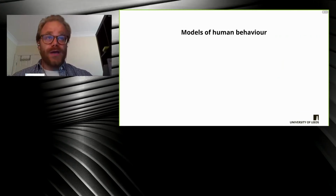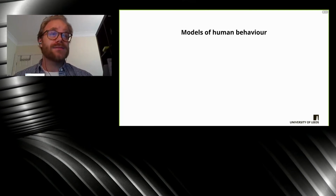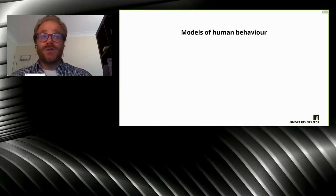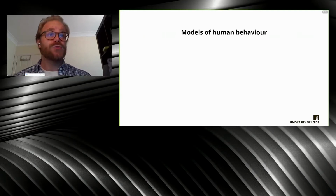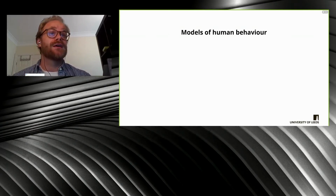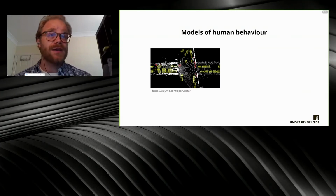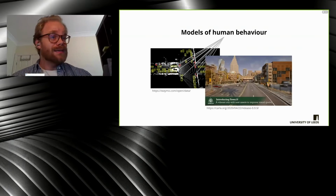And the scientist's way of saying this is that we need models of human behavior, right? That's one way of expressing understanding. And today we don't really have this. There are no existing ready-made models of how humans behave in traffic. But we do need them. We need them to be able to predict what's going to happen next based on sensor data in real time. We need models there. We also need it for simulated safety testing, right?